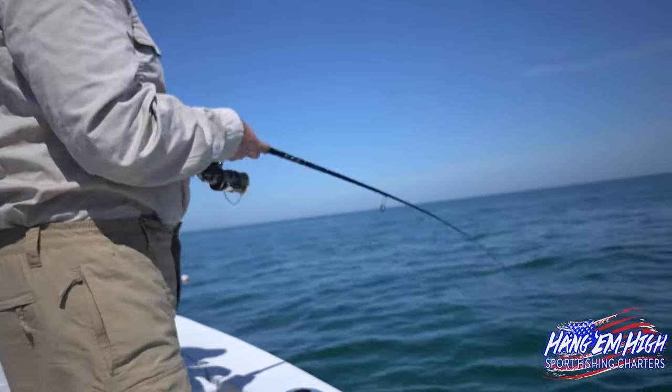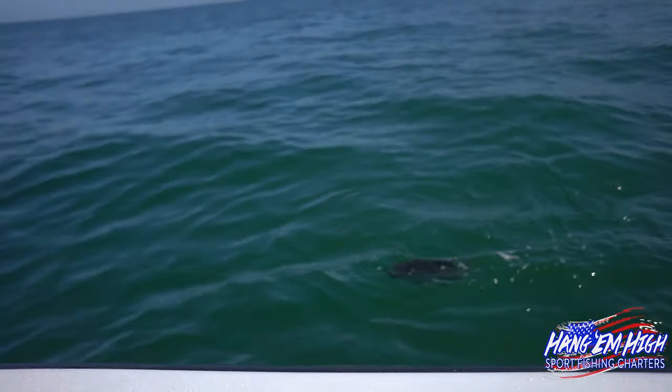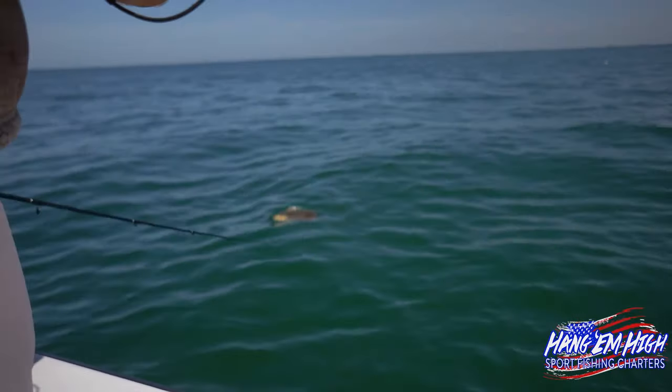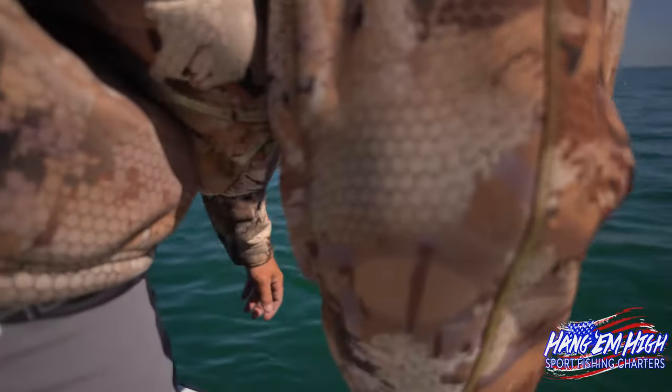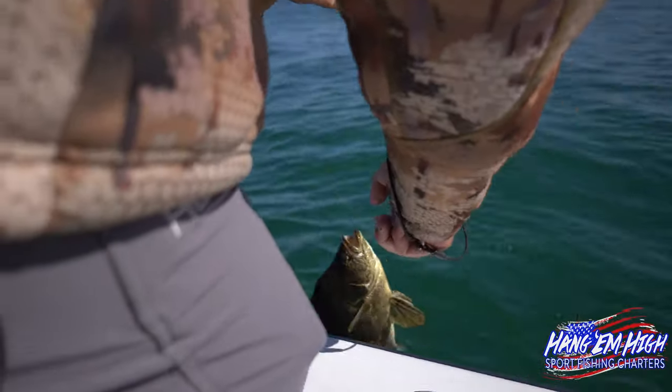We all started looking at him and said, man, he looks like he might go. They're practically a really angry smallmouth. Come here, buddy. You're gonna survive the experience.